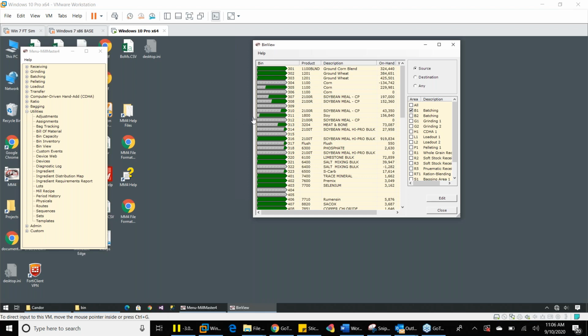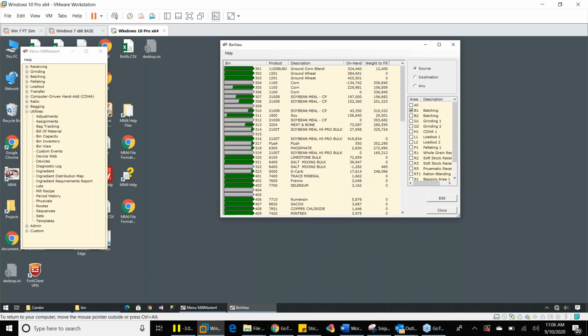To make this work, though, we have to know what is the shape of your bin, what is its volume. We know the density of your material already. You've put that in or we've calculated it. But logically, we need to know the shape of the bin to know if it's half full or whatever. So that would be under bin capacities.